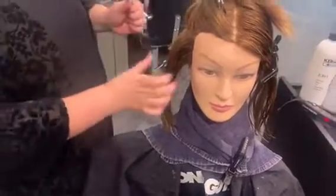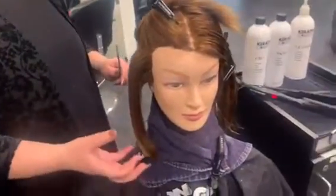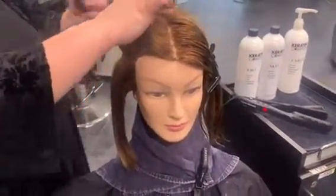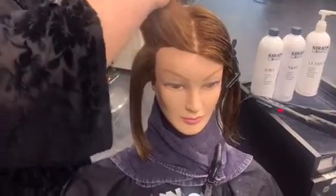And as you can see, as we flat iron in, the hair is smooth, it's shiny, it's completely frizz-free. And that's exactly what we want to see. If you still see some frizz, if your ends are opened up, you want to put the heat up on your flat iron. I'm flat ironing her with the hottest temperature, which is 400. You do not want to exceed 400 degrees with these treatments.